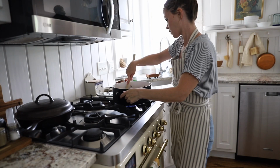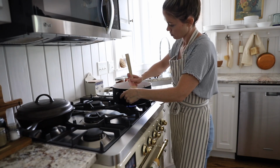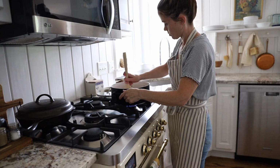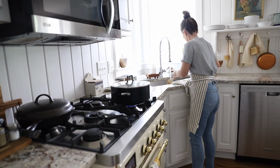Right now I am just gonna brown the beef and then I'm gonna drain it and then add all the fillings and toppings. It is so easy and so good and it really fills up those hungry bellies, and I love that I can make it ahead of time.